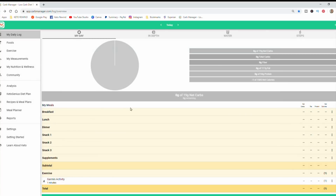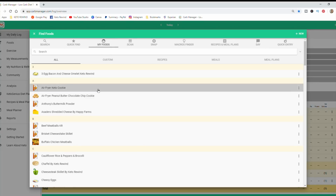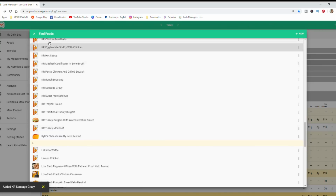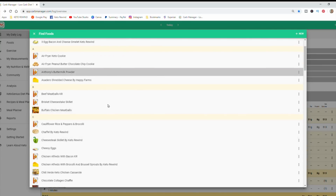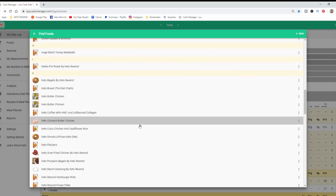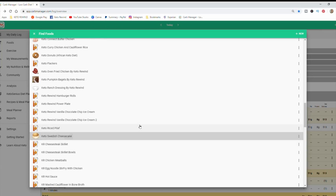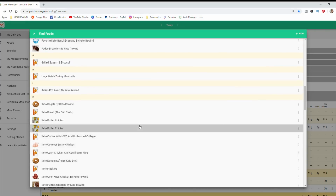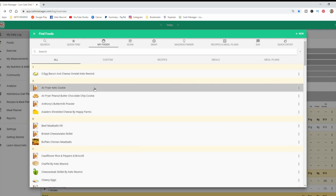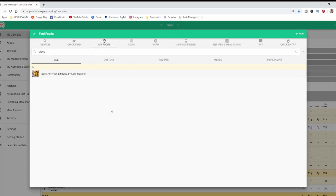And then let's go ahead and log our day. So we're going to start off with the Keto Rewind sausage gravy. And I had 1 serving. And then I also had Keto Rewind air fryer biscuits. The hardest part is remembering what you name everything. So if you want to search your own, there we go. So I had 1 biscuit.